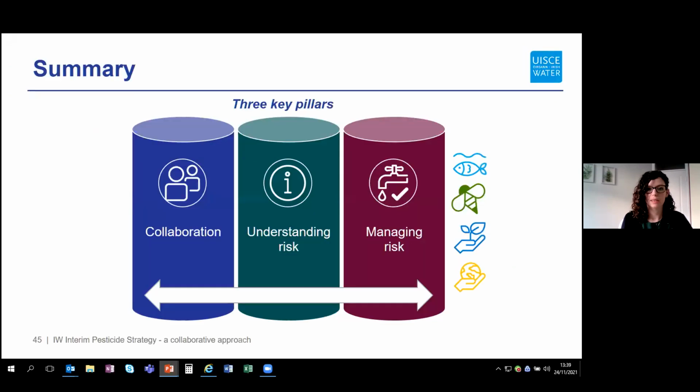So just to summarise, I've just got one slide of a summary. I'd just like to bring it back to our 3 key pillars for managing pesticide risk. Collaboration is really the key to successful source protection, especially for us as our catchments cover over 50% of the land area. So it really needs the help of others. It's really important to understand the risk before we try and manage it. And we've seen that from some of the case study examples as well. And lastly, it's about more than pesticides in drinking water. There really are added benefits to this approach, such as benefits to biodiversity, general water quality improvements, and climate change.